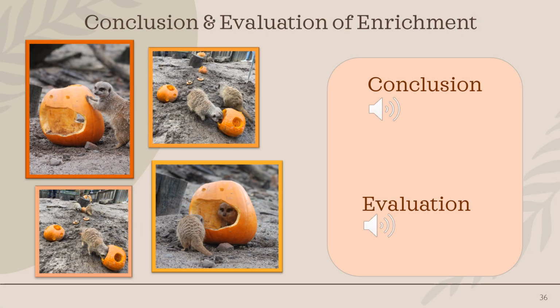The enrichment was very effective in all the areas I wanted it to be. It stimulated the meerkats' senses and made them problem solve and work for their food, whilst also promoting their wild behaviours. I am happy with my planning for the enrichment. I followed my timeline and had all the correct resources, which made it very successful.